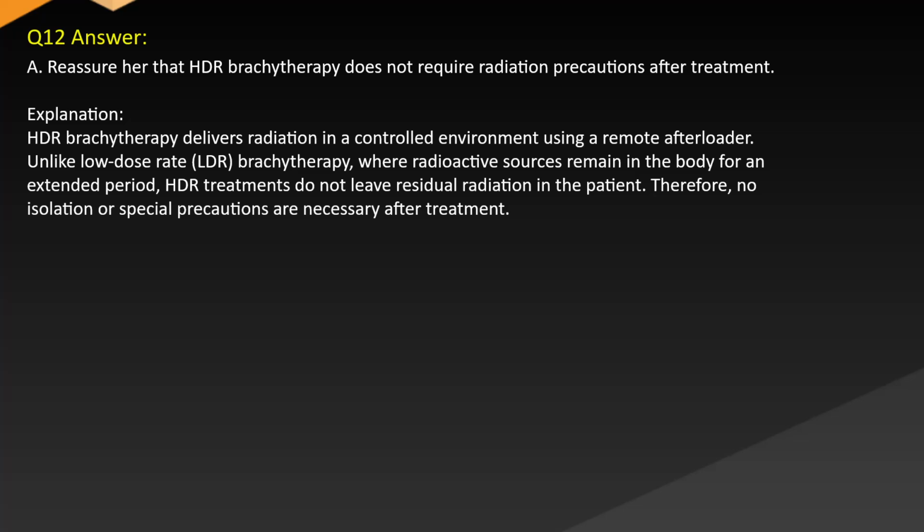Answer A. Reassure her that HDR brachytherapy does not require radiation precautions after treatment. Explanation: HDR brachytherapy delivers radiation in a controlled environment using a remote afterloader. Unlike low-dose rate (LDR) brachytherapy, where radioactive sources remain in the body for an extended period, HDR treatments do not leave residual radiation in the patient. Therefore, no isolation or precautions are necessary after treatment.